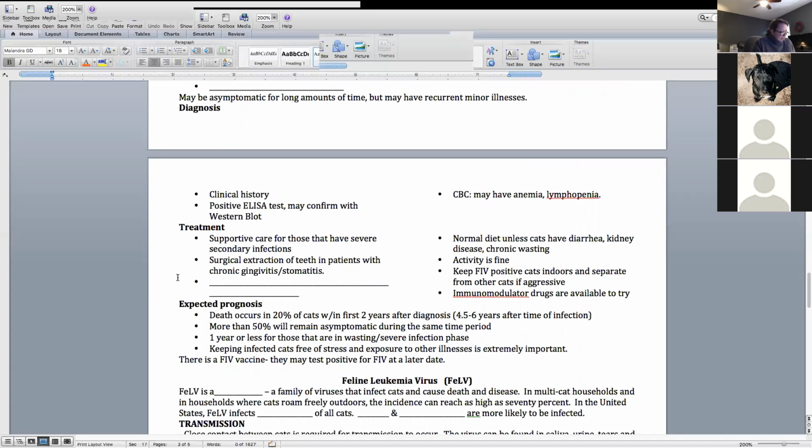As far as treatment, it's kind of the same. You have supportive care, because if they have a bad upper respiratory, you've got to treat the upper respiratory. If they have a bad stomatitis, you've got to treat the stomatitis. The skin infection, maybe you're doing baths and antibiotics.